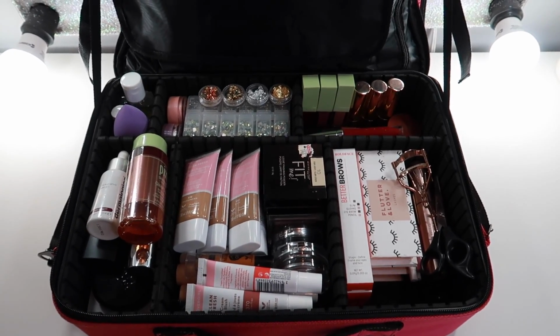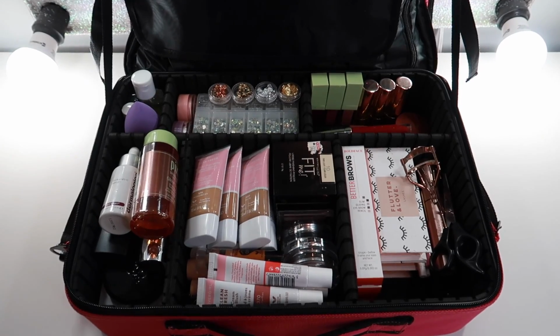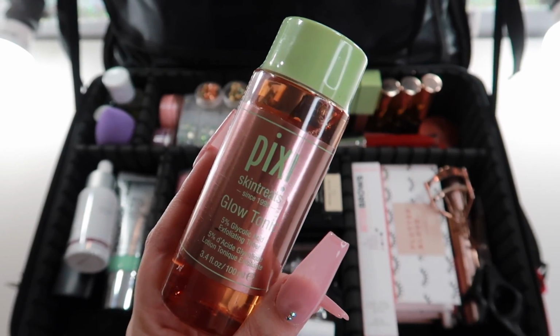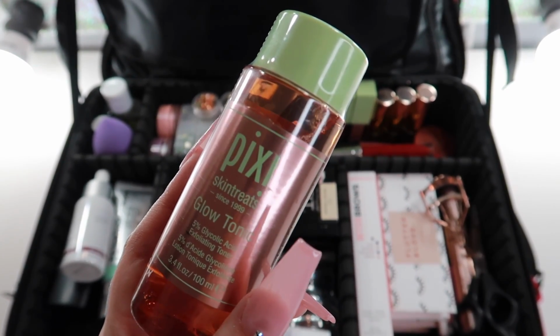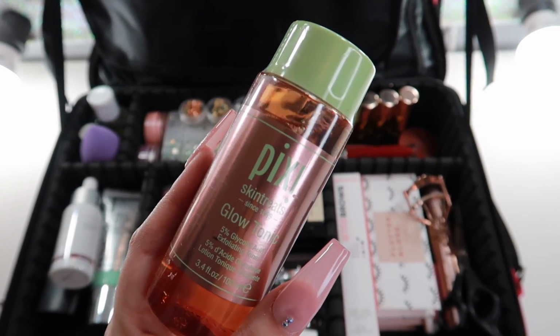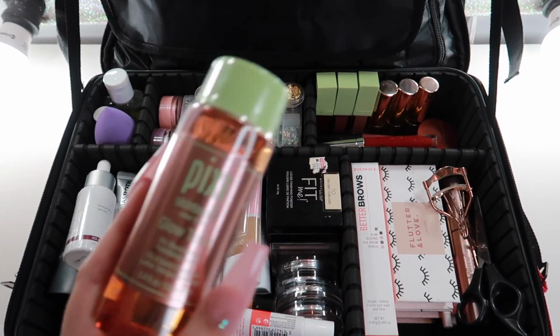So before I have a client, I literally just ask them questions like, hey, what is your skin type? Is it dry? Is it oily? So that I know exactly what to pack. So I have a Pixie toner. I do like to go in and tone their face, and I love to use this one because it adds a lot of moisture to the skin, so it's really good and it leaves a nice cute glow. It's been a really good primer for me, so I thought to go ahead and put it in here.